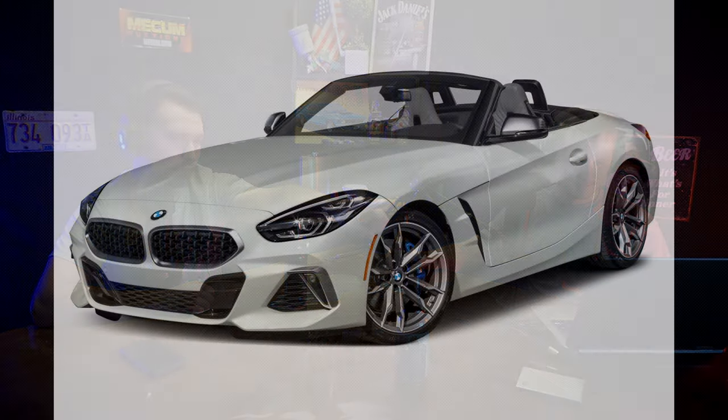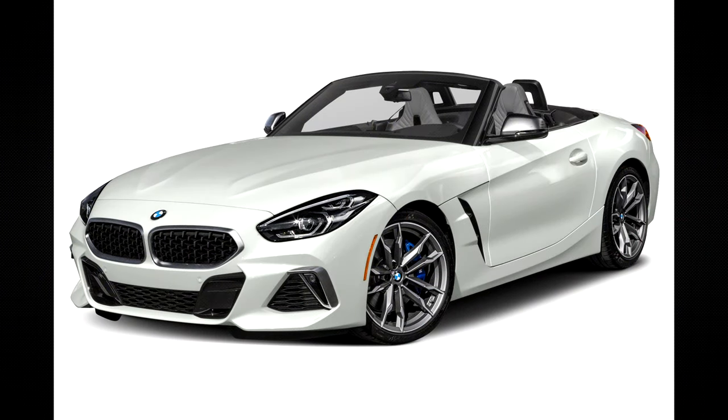Compared to the new Supra, I think that looks better. You see that white Z4 on the bottom? Yeah. See the resemblance to a Supra body? I've driven one of these. These are really smooth cars. Did you know that Toyota's motor in the Supra was made by BMW? And it's the same motor out of a Z4 and a Z3. Is it just tuned up a lot? No, it makes like 300 something horsepower.